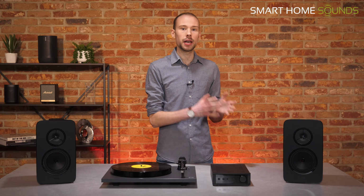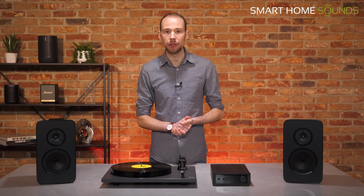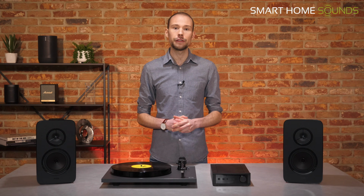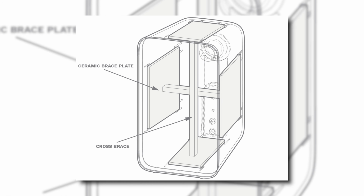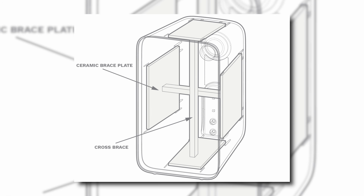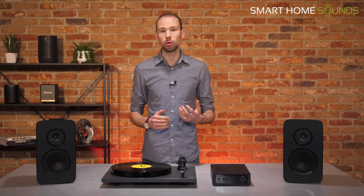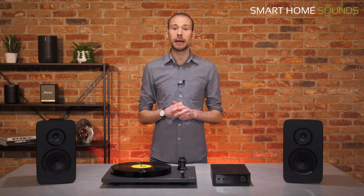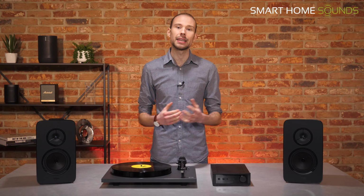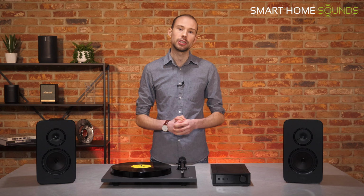Rega have said that the custom designed phenolic resin cabinet that features on these speakers is incredibly stiff because internally they feature this unique cross bracing in the form of ceramic plates. Now stiffness is extremely important for higher efficiency and less distortion or cabinet buzz, as well as bass performance. That ultimately means that you'll hear more of the music and less of the unwanted frequencies or vibrations.